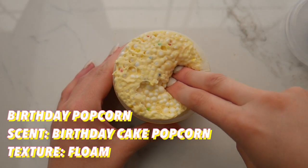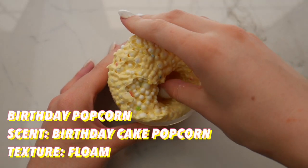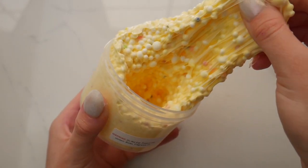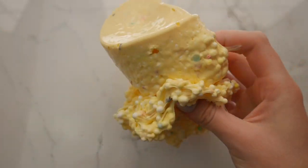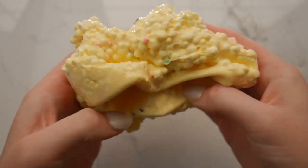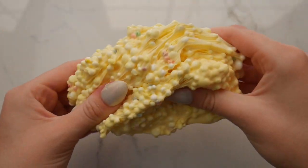Next up, we have Birthday Popcorn Crunch, and this is a white glue floam scented like birthday cake popcorn. I am obsessed with this slime so much. This is definitely in my top three of the whole entire restock. I stocked it last week, and I had to restock it again this week because it sold out so fast. I am obsessed with this scent.